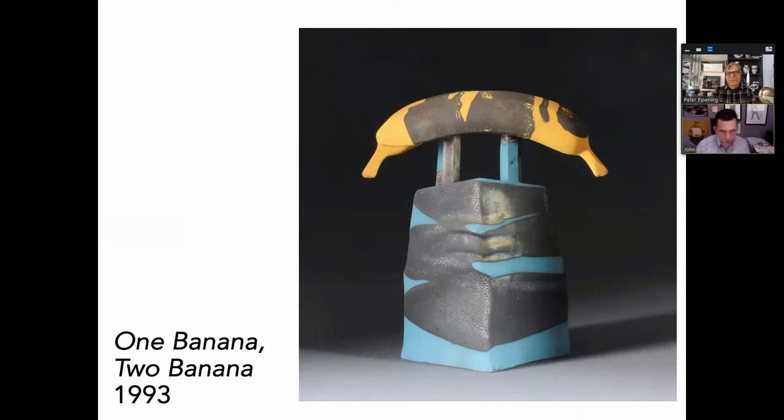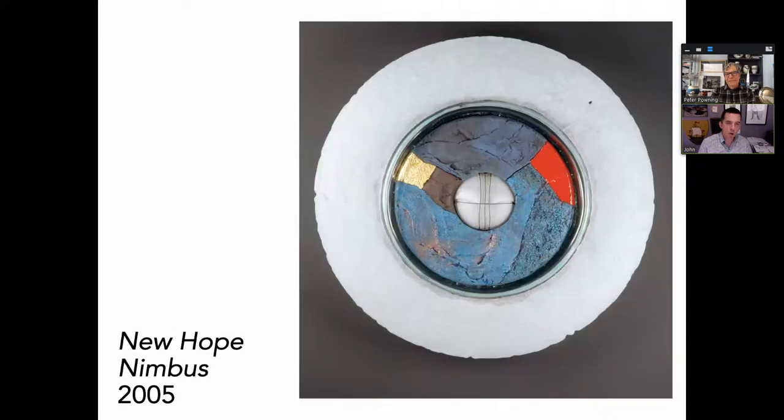Of course, Peter's never repeated himself, but he'll often work in some series and play with these different forms and mediums and volumes and shapes that he really enjoys coming back to. One of those was the Nimbus series. This is one called New Hope Nimbus in the early 2000s. These are wall hanging works in a circle.